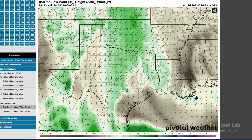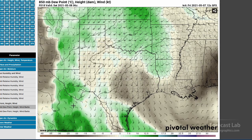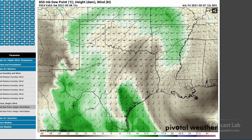And it looks like a little plume of it heads up into Oklahoma this evening, and you can see some dry air starting to get mixed up with those thunderstorms in the Panhandles. Then they shut down overnight. We start out pretty dry in the Dallas area.